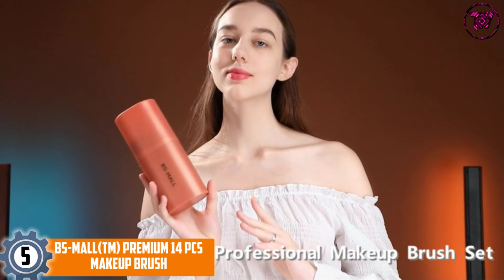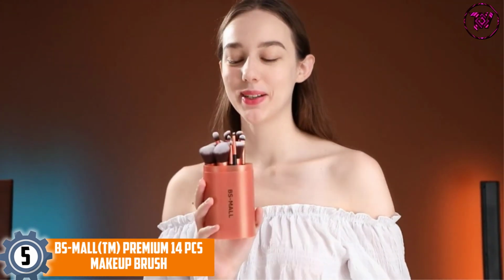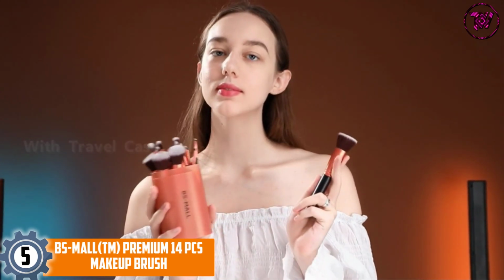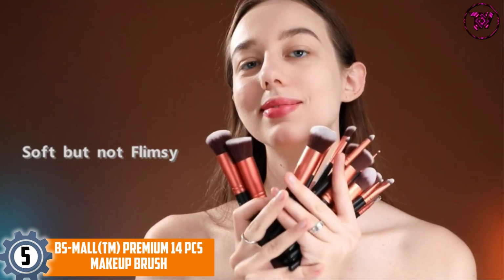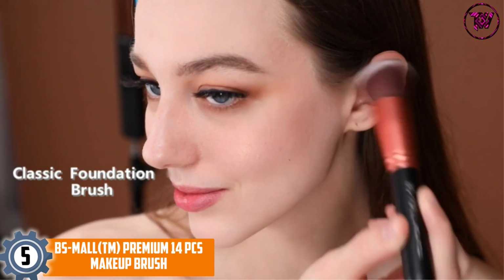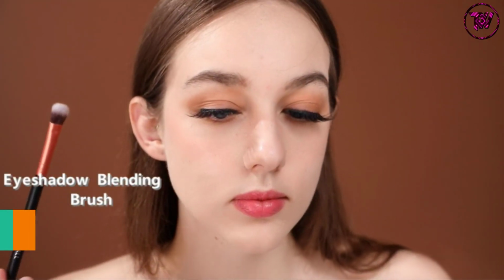At number 5, BS Mall TM Premium 14 PCs Makeup Brush. This ultra-premium brush set is created with the finest materials and works to provide a smooth, firm application with a gentle, delicate touch. An earth-friendly item, these brushes have been built to last for a long period. Rich colors make this brush set resemble $1,000,000.